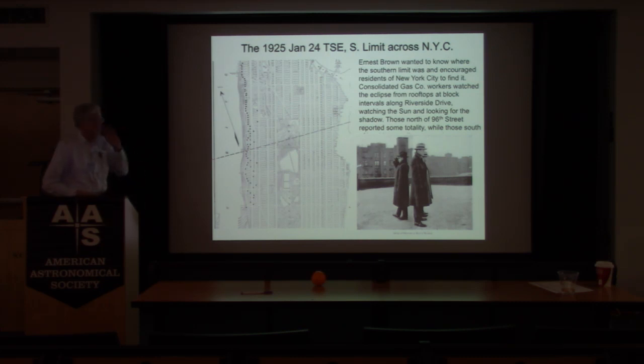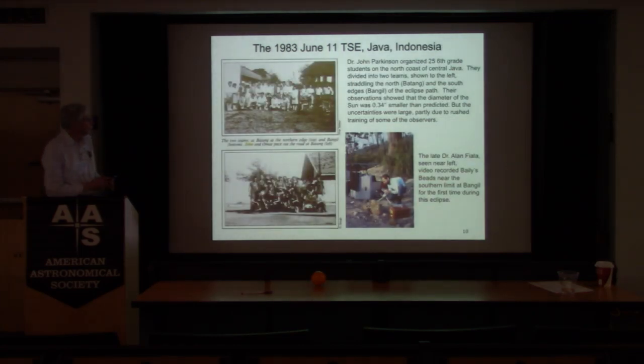But anyway, this was done again in 1983. Dr. John Parkinson organized 25 students and set up teams of them at both the north and the south limits. They thought that the sun's diameter was 0.34 seconds smaller than predicted, but there were great uncertainties, partly due to the rush training of some of the observers.